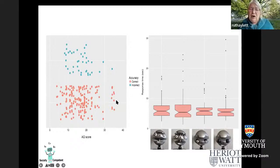This was us trying to see if the autism quotient, this is not diagnosed as autistic, but how many autistic traits you have. Many of us have these traits. We hoped that we would find that people who had higher numbers of traits of autism would find the expressions more difficult to recognize. That wasn't what happened. This scatter diagram shows correct interpretation of positive expressions and of negative expressions, generally across the whole spectrum. We don't exactly know why.